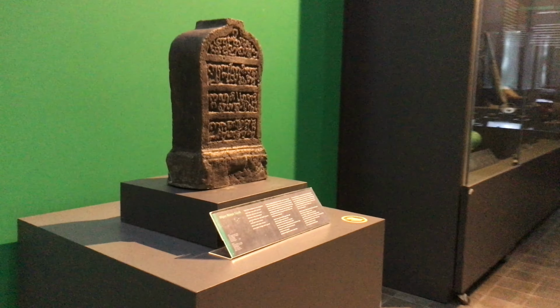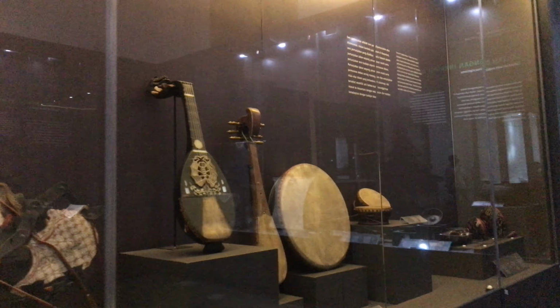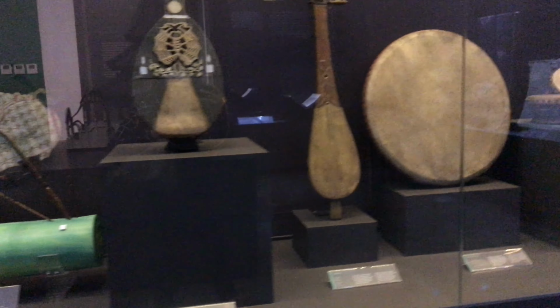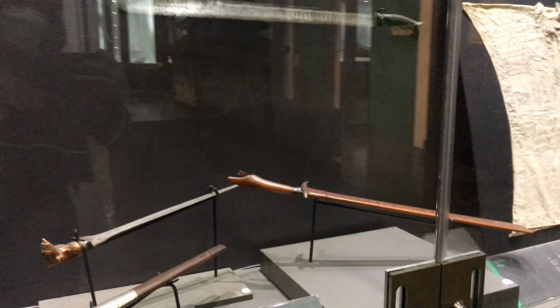Now let's proceed to the Islamic civilization collection. And these are the beautiful collections from the Islamic religion. Beautiful carved stone. Then they also have musical instruments for performing arts. These are puppets and musical instruments. And they have also tools, jars with Arabic inscribed writings, weapons.